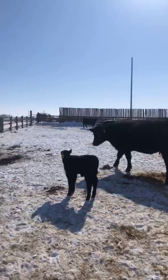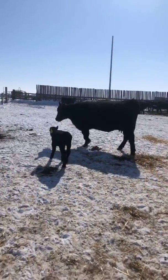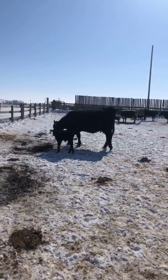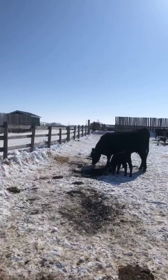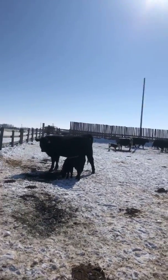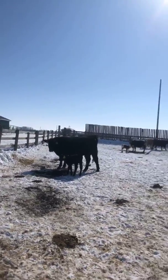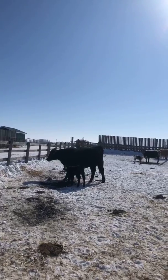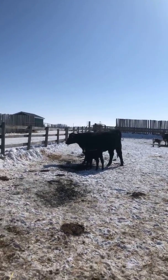And the first couple nurses that the calf gets from the cow produce colostrum, so that's incredibly important for the calf to get after it's just been born. Colostrum is full of really good antibodies and bacteria that just help give the calf a head start in terms of its development and overall health.